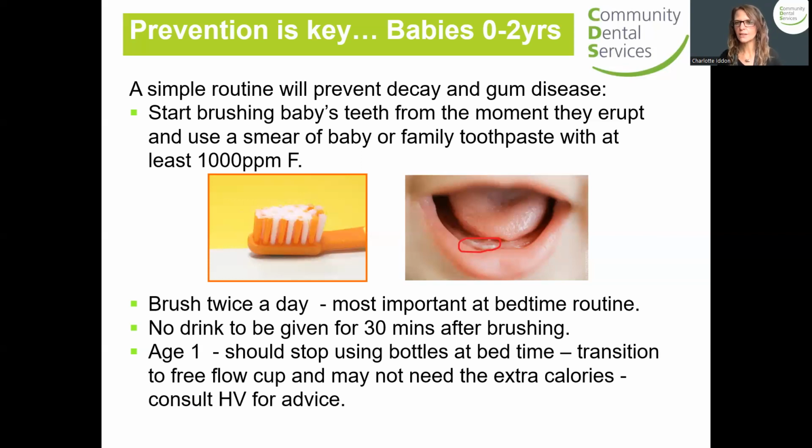But like I said, if you start this early and baby gets used to it and you're using a mild mint toothpaste, there is no transition to a different toothpaste. There is no, oh, we've suddenly got to do it another time. You've done it twice a day from the moment they've got their teeth. So it becomes normal. And it's most important at bedtime.